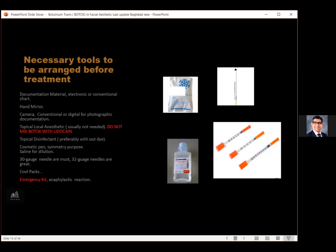Topical disinfectant: I prefer to use a topical disinfectant, whether it's colored or non-colored, it depends. But I prefer to avoid any colored material, to keep your wrinkles visible in front of your patient's mirror. Because I usually show my patient, I draw the lines with a cosmetic pen, then I have to document those things.